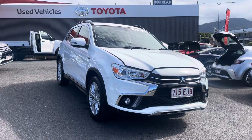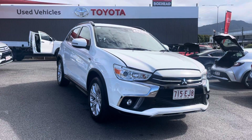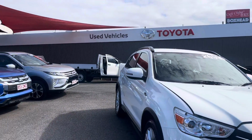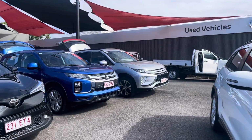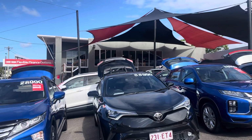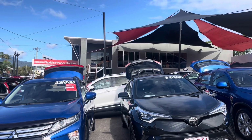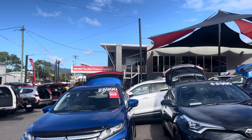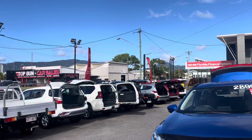So basically, just before I go into the video itself, I just want to let you know a little bit more about the dealership. We're one of two pre-owned dealerships here in Far North Queensland. The one we own now is one of the main pre-owned dealerships at 77 Mulgrove Road. As you can see in the background there is our grey building. That's our two showroom floor. So it's basically 2 stories.